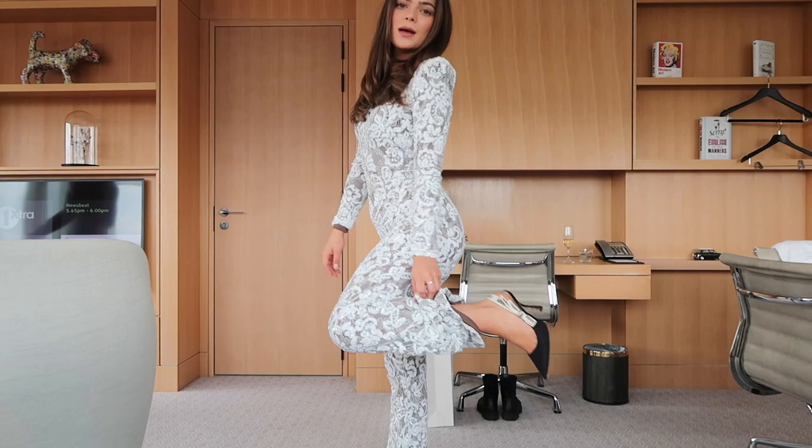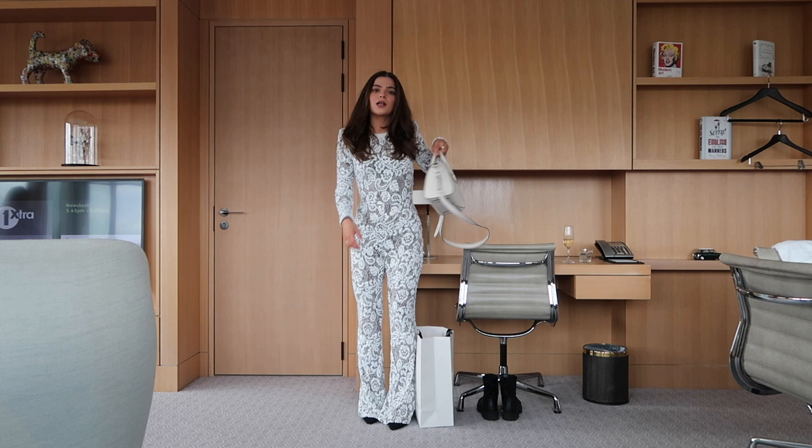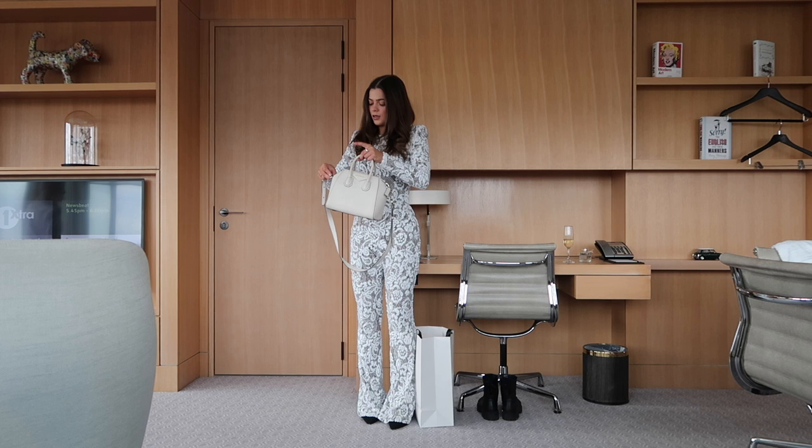Oh, and then I've got my Dior heels just because they're really comfy, and I don't really have any other heels that are really comfy, so you can't really see them. And then I'm just going to have my Givenchy Antigona. I'm going to take this strap.